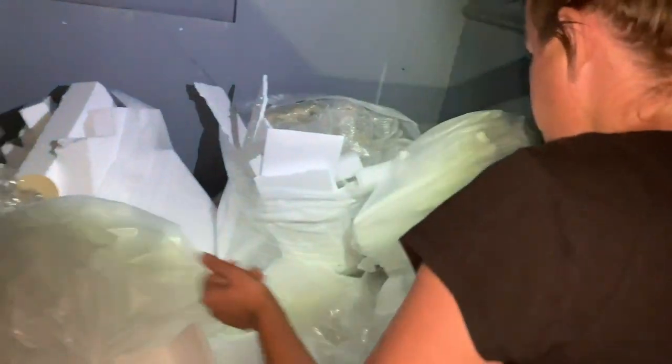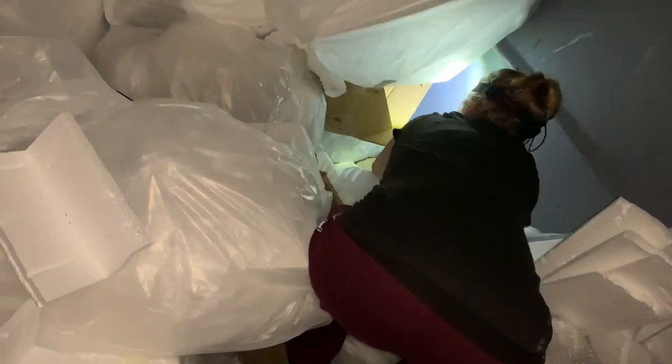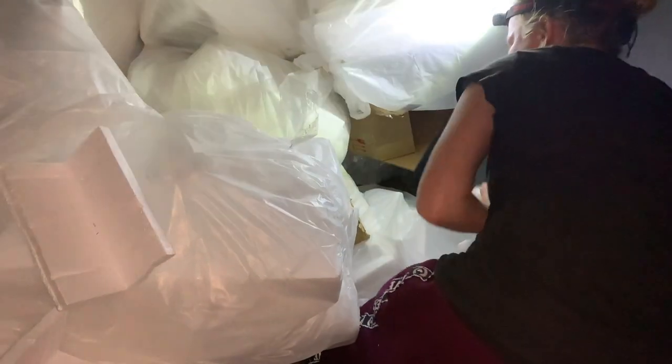Okay, we're at Kirkland's. And there's a metal pan there. Let's see what else we can find. There's the second part. Found something down in there. Put it in the little box there. Some candles.